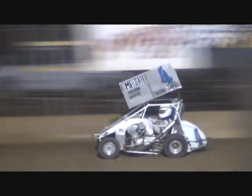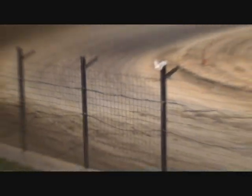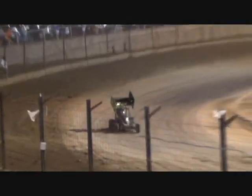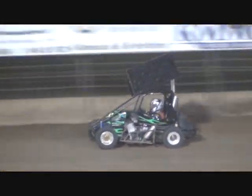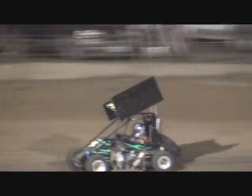We have 5 laps remaining. 5 laps to go in your Sportsman A main event. Rob Williams trying to get around the lap car of Roger Newcomer. Haley Witcher got her sights set on that number 7 car of Rob Williams.